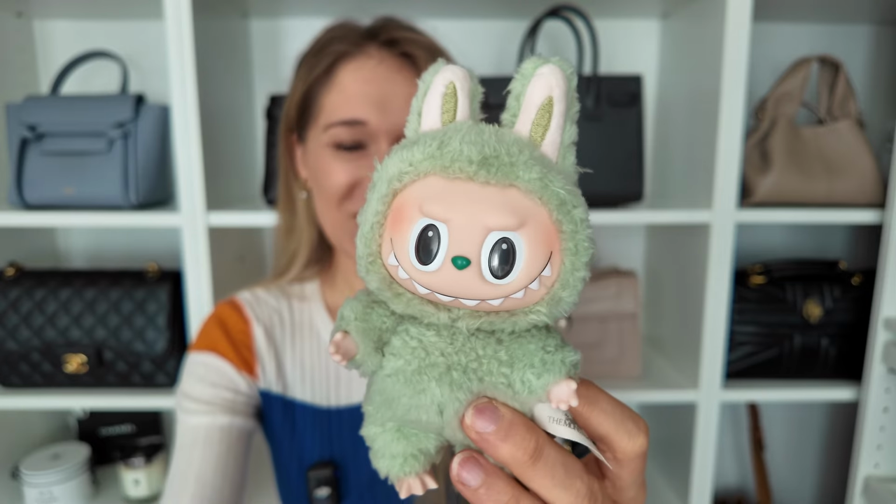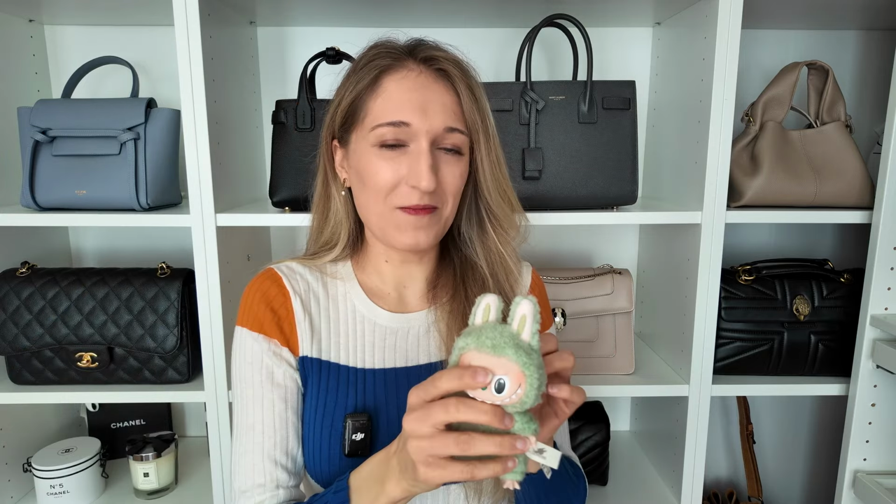I do kind of get where the obsession with these comes from. Do they come in bigger size? Oh, focus. There we are. So do they come in bigger sizes? This type of size, I think they do, not as a handbag charm in that case. And you can buy outfits for them.